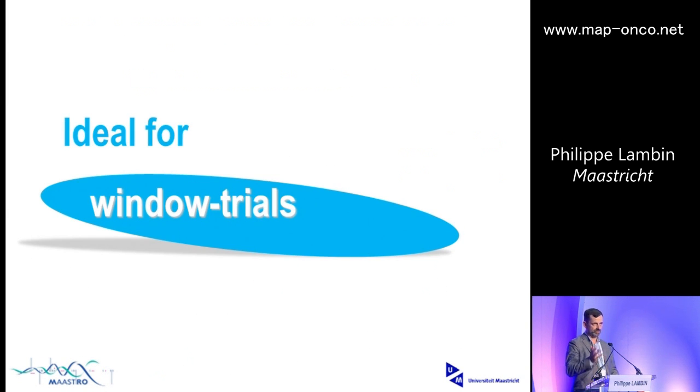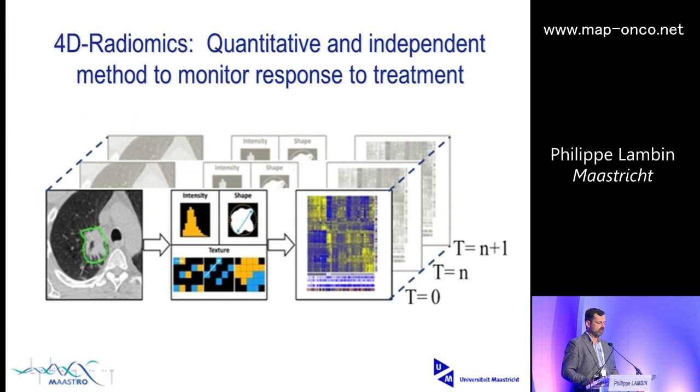So we believe that that's probably more relevant for you, that this approach, that's more sort of more virgin area, I would say, is also very interesting for window trials. And then I have to introduce the concept of 4D radiomics, where rather than doing imaging analysis just before the treatment, you do it repeatedly at different time points, and you look how certain features are evolving during time.